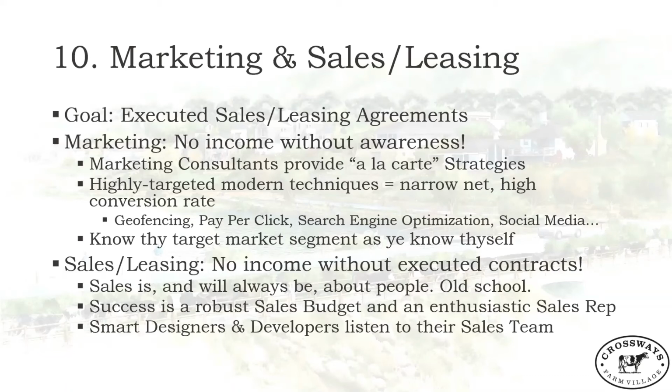It's a little bit shady, it seems like to me. I'm like a libertarian kind of privacy guy, but it does work. It's very effective. Pay-per-click, search engine optimization, where Crossways pops up as number 1, number 2, whatever. We're using all of these extremely targeted techniques. We're not casting a wide net anymore. We may do that to a degree, but what we're doing is saying, okay, who's my buyer? We did that way back in due diligence.